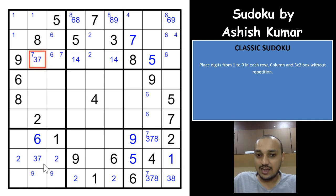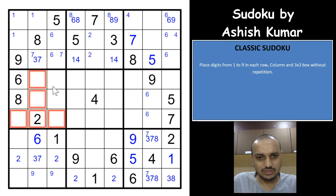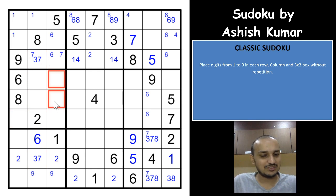7 candidate here, and this cell already has a 3 7 candidate. So you have a 3 7 pair here, hidden pair. Now because of the 3 7 hidden pair here, you cannot have a 7 in these two cells, 7 in these two cells, 7 would have to be in only these two cells.